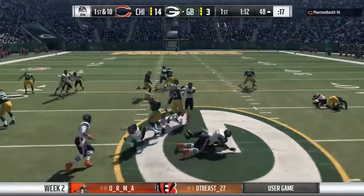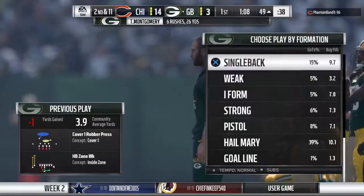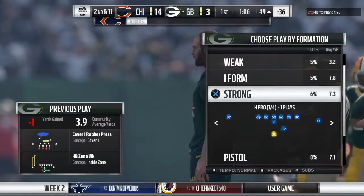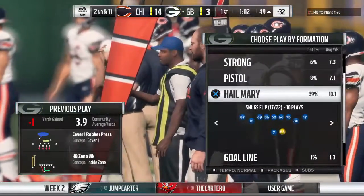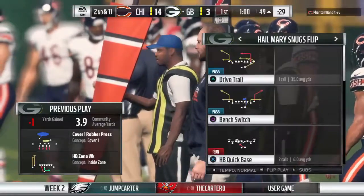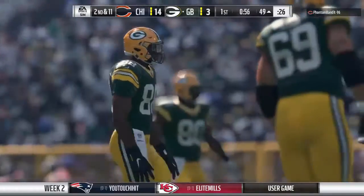This is Montgomery, and that play will go nowhere, losing yardage back near midfield at the 49. It's a loss of a yard there, and now 2nd down. Good opening quarter for him. Remember, he had the sack earlier. Now a tackle for loss, another tackle for loss.